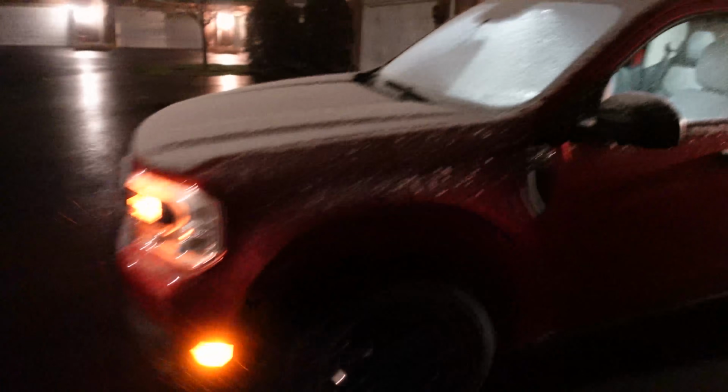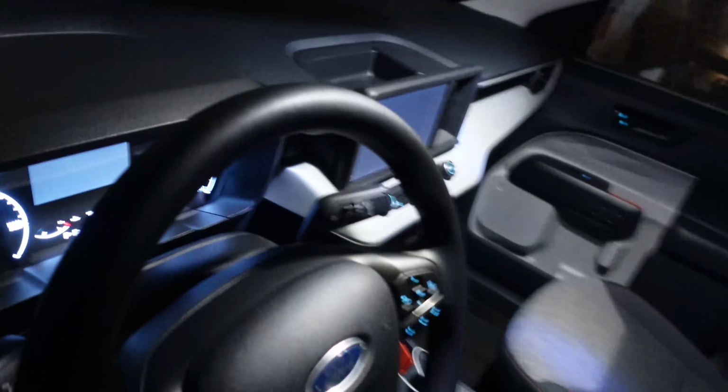That makes me very unhappy. But the Ford Maverick should be able to handle it. I hope. No heated seats though. I'm definitely gonna miss having heated seats.